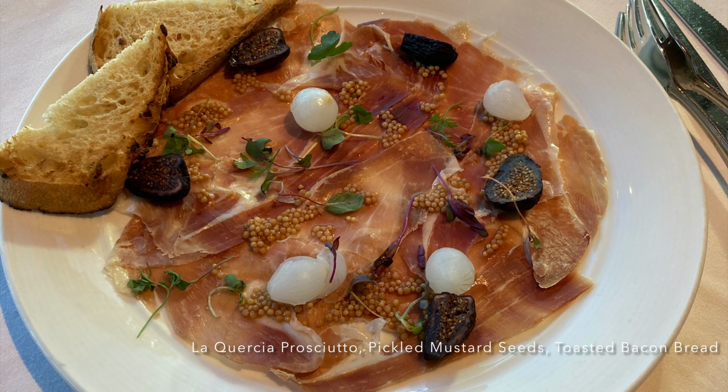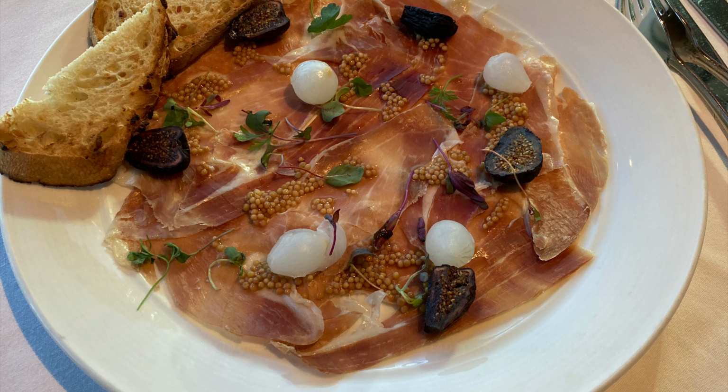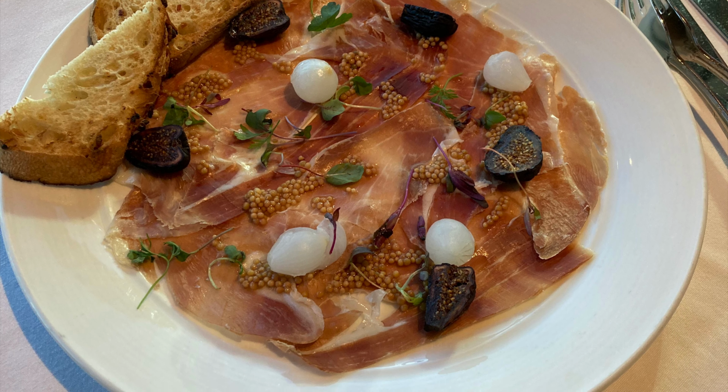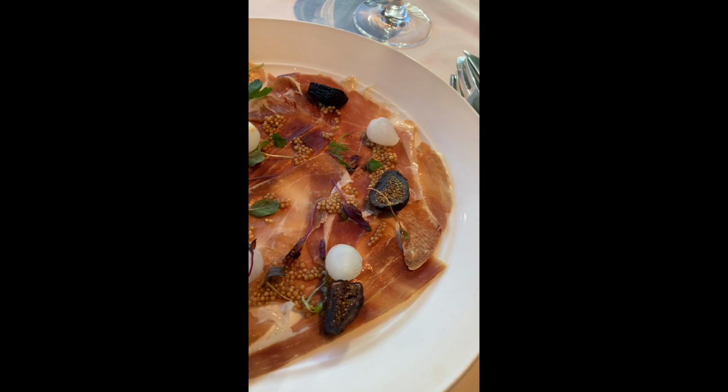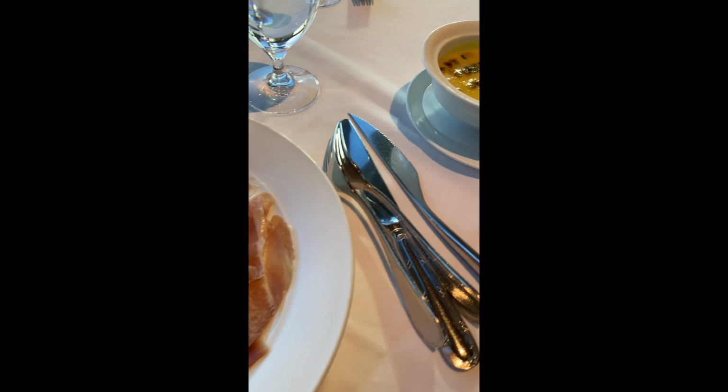It was nice and thick too, and hardly any fat on it, because sometimes you get kind of limp prosciutto, which isn't good. But you would combine it with many different variations of the other ingredients on the plate, and you got a completely different experience every time you bit into it.